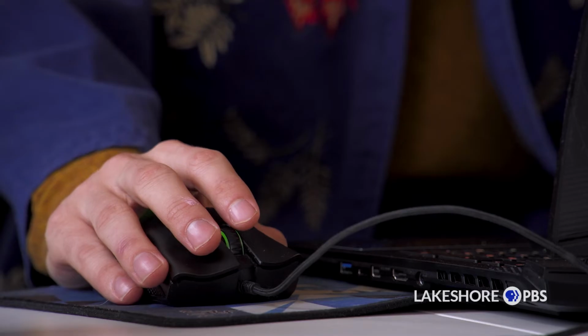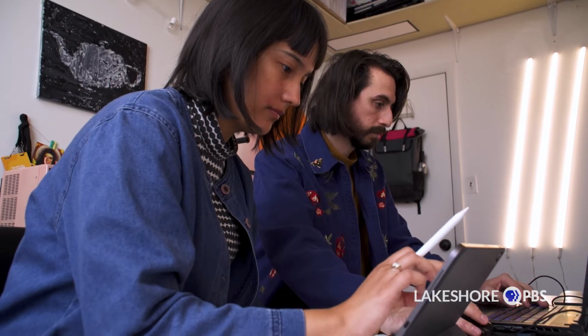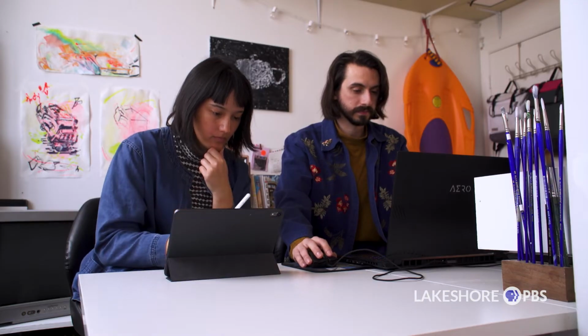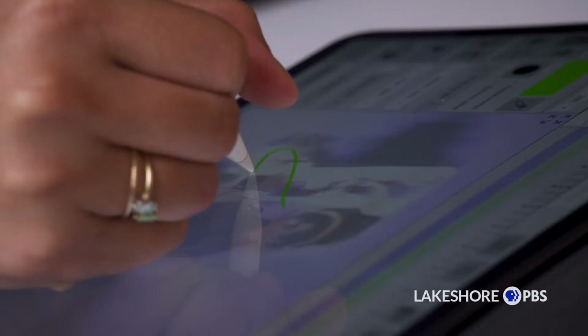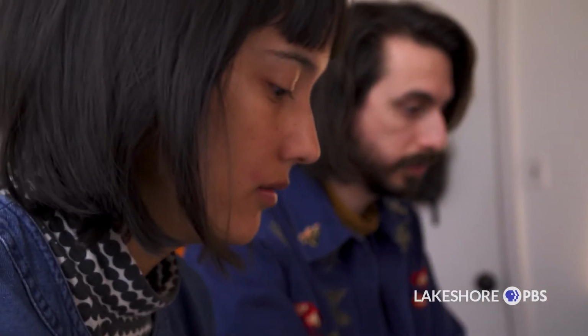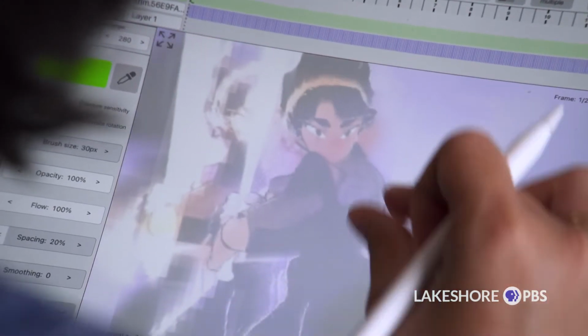We actually met back in college. We were both studying animation, and we met in a computer lab, and we were both working on 3D animation homework. So we kind of already started knowing each other by working on animation together, and we just shared things that we liked, videos, different artwork, and kind of talked about what we liked, what we didn't like, and started making projects together in school.